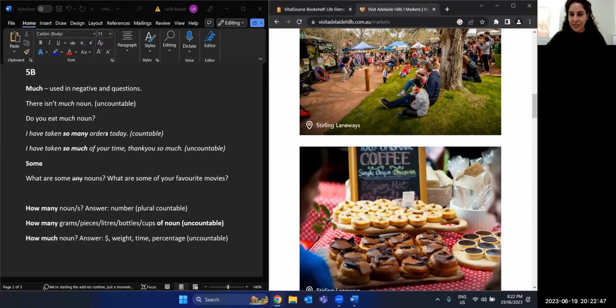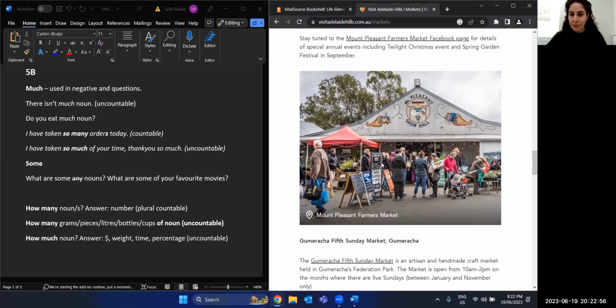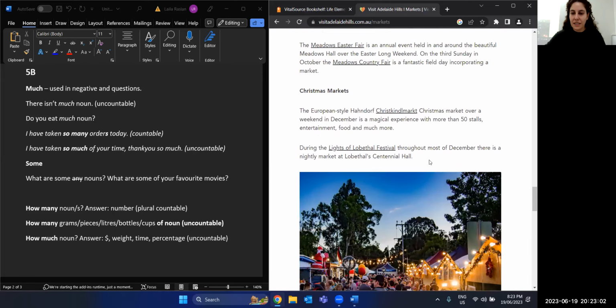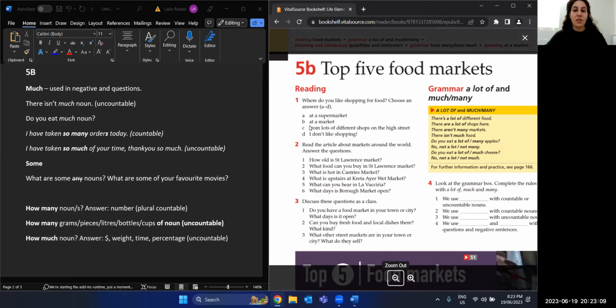This is another nice market, Stirling. Adelaide Hills Farmers, Mount Barker. This is a market. This is a market. Mount Pleasant Farmers Market. Very different to a shopping center. So which one for you? Just circle which one's your answer.